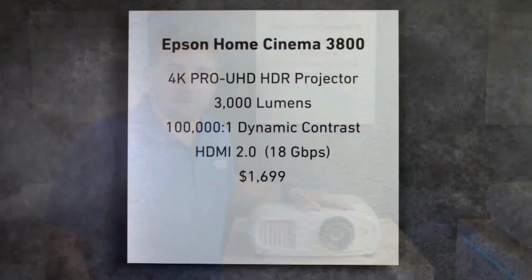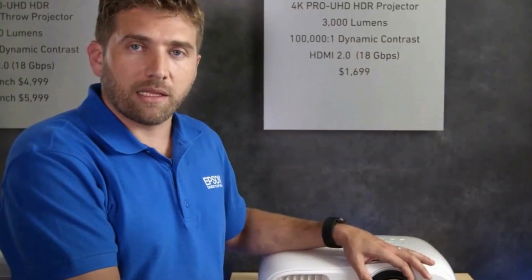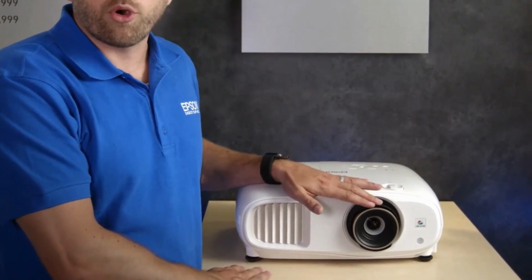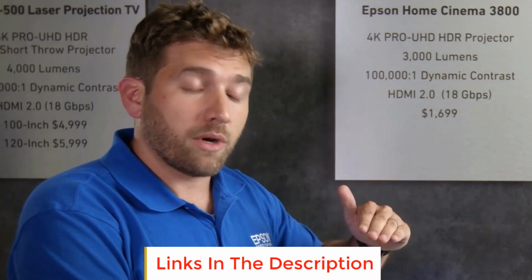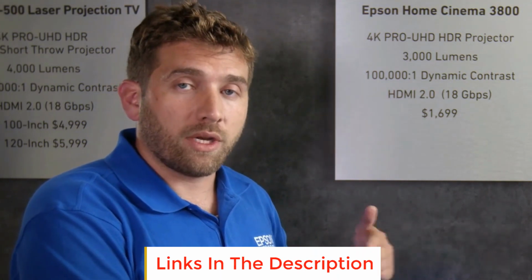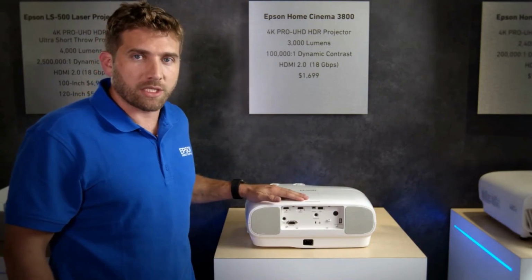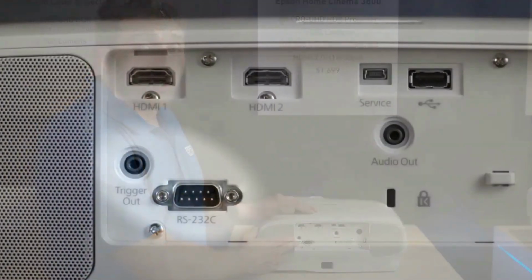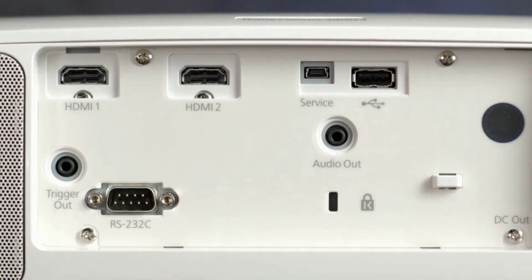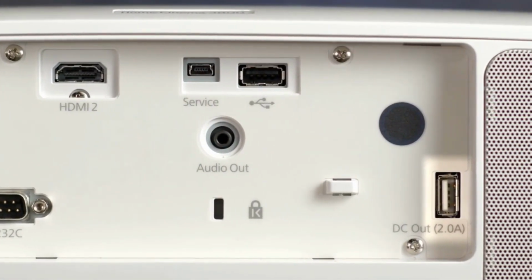It can't compete with the best 4K home theater projectors in overall performance, but its high brightness makes it a better choice for use in a living room or family room where you can't block out all the light. The Home Cinema 3800 is extremely bright, so the image will pop even in a room with a good amount of light. The Home Cinema 3800 also has accurate colors, producing lifelike greens, blues, reds, and everything in between.